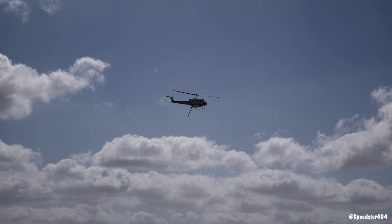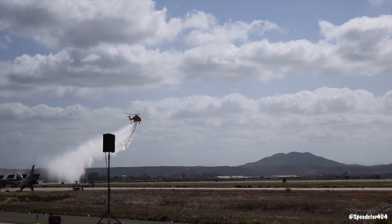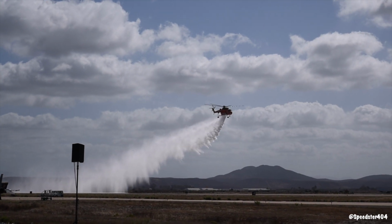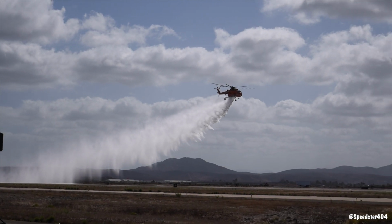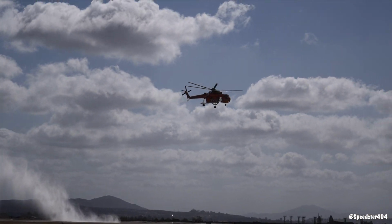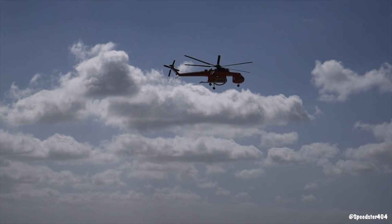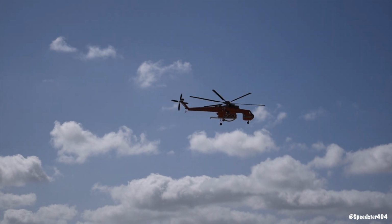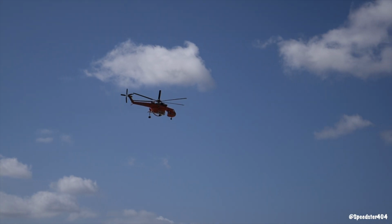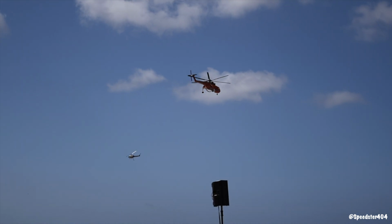Now watch this. Look at this. This guy, Erickson, just dumps off the water. I love the big battle. About 375 gallons of water. And they go back and they use that snorkel to get more.